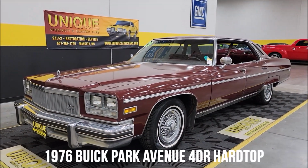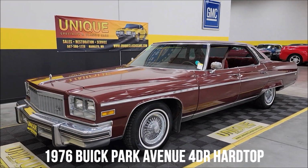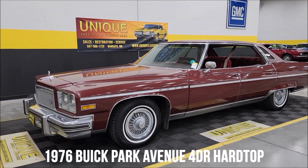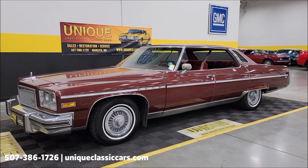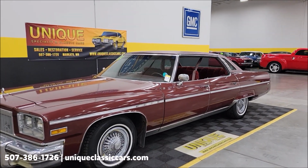Take a look at this Buick, unique, especially in classics. Approximately 18 feet of Motown luxury. 1976 Buick Park Avenue four-door hardtop.